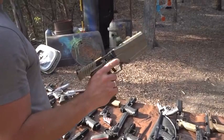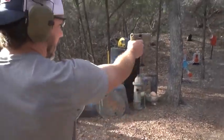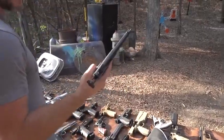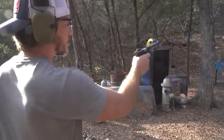The Silencer Co. Maxim 9, chambered in 9mm. Cool gun, suppressed. This is a Ruger Mark 1 22 long rifle.